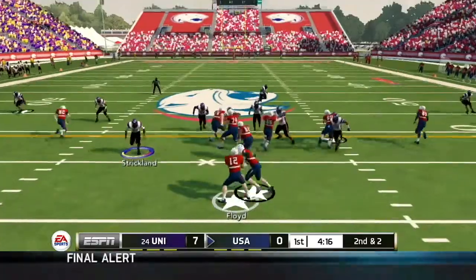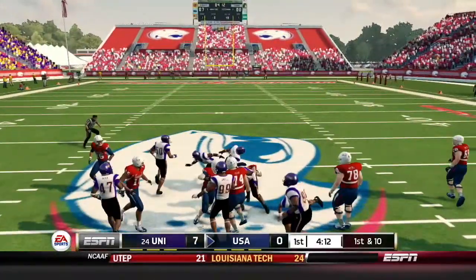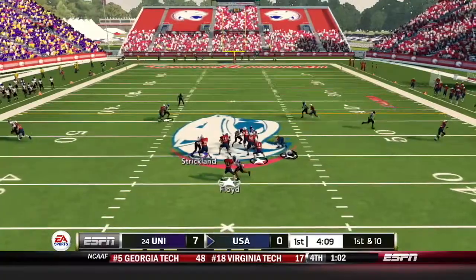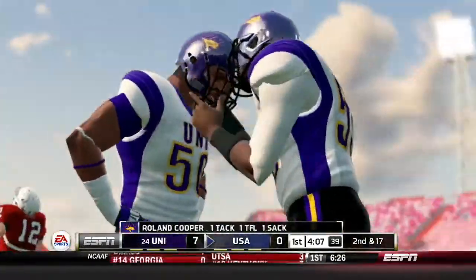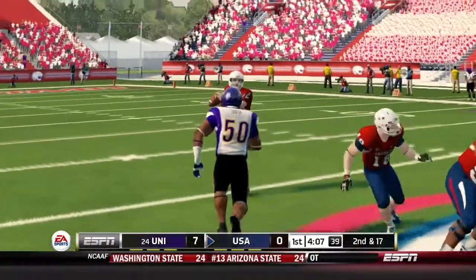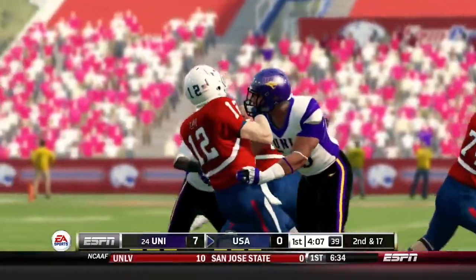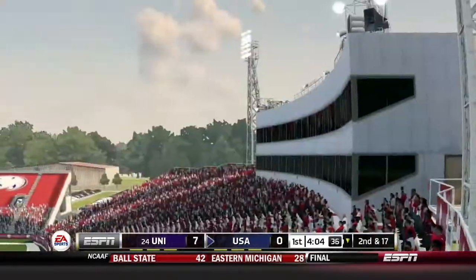It is a 2nd and 2 here for South Alabama on their ensuing drive, and Floyd will keep this one himself. Matt Floyd going to run this one up to about midfield. It'll be 1st down here for South Alabama. Pressure comes, and Floyd's got nowhere to go. Dropped in the backfield by Roland Cooper. It's a loss of 7. As you see, your linebacker just came free on the blitz, and Floyd had absolutely nowhere to go with that football. It'll be 2nd and 17 coming up here for South Alabama.